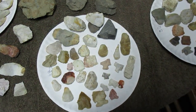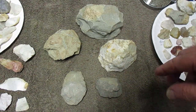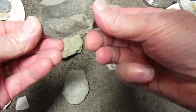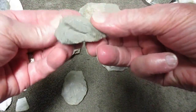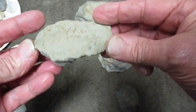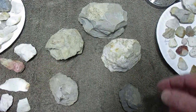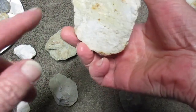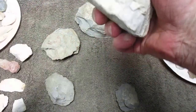Okay, here's some nice choppers I've found there at the E3 spot over the years. Little gray stone. The step fractured there, a couple big flakes there, make a sharp edge. Another little chopper. This one they've kind of just chipped the periphery a bit. Here's a nice jerk chopper though. Big flake side. Chipped it around most of it. Nice edge on it.